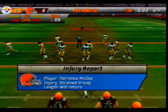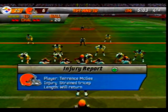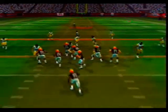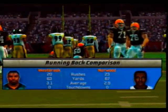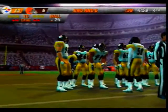First and 10. The injury sustained earlier was minor, and they expect him to return to the game after a series or two. Hill sends a man in motion. Hands it off. Kelly comes up to make the play at the 24. Westbrook at the delayed handoff and gains about three.